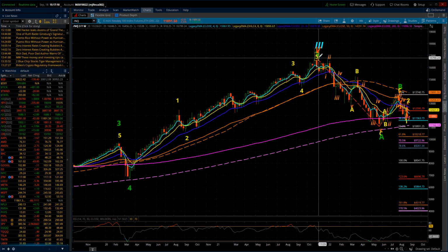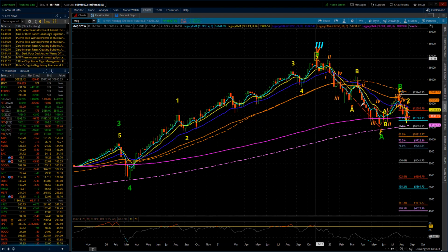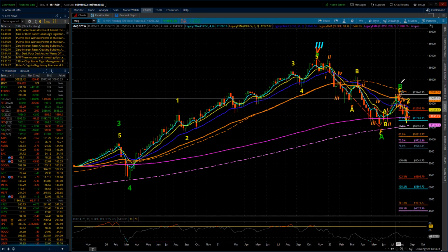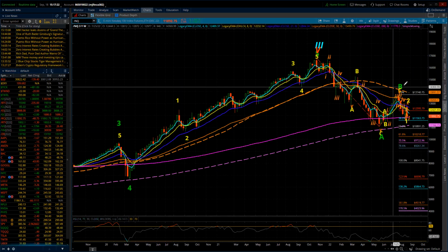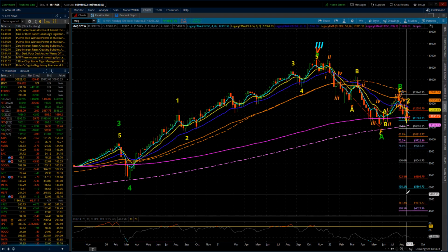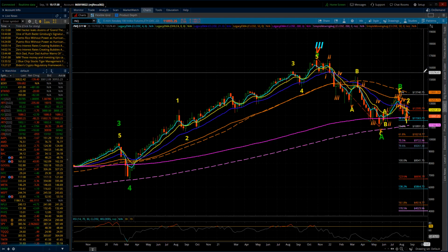What's going to be in the A wave of the primary degree? An ABC of intermediate degree. So they're all building blocks and they're going to continue to be building blocks. We're going to put in the C wave for primary wave C. That'll give us cycle wave A. We'll have a cycle wave B rally and then an additional cycle degree C wave.